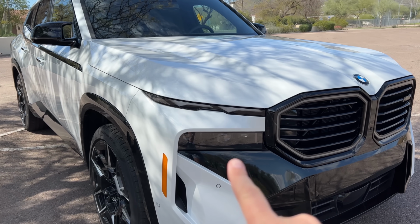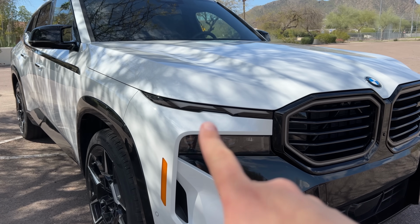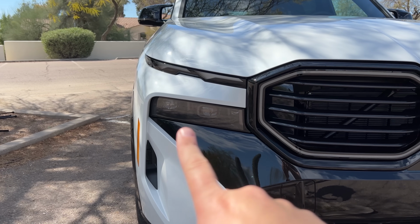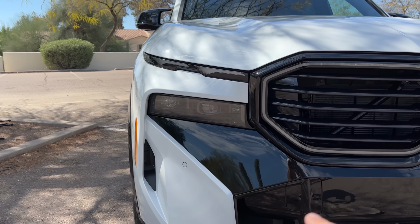You look at them and they look like these tiny little thin strip headlights, but in fact those are the front turn signals. The headlights themselves are here. They're hidden almost into the grille trim, and you would never know that they're there. Only the turn signals stand out, which is odd.